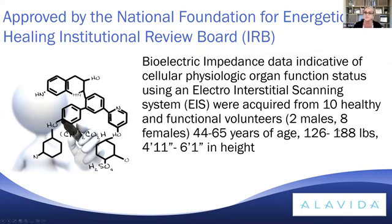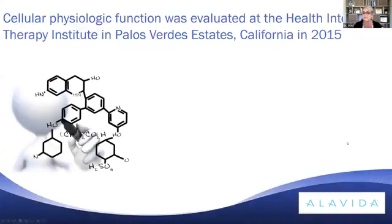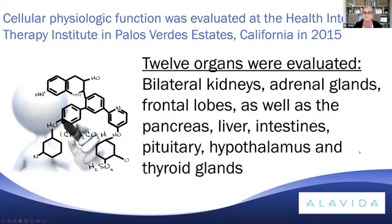It's non-invasive. It's a screening test that measures or calculates parameters on things like hypertension and sympathetic activity in the body, stiffness of the arteries, body fat, leptin, insulin resistance, things like that. So it's going to measure the physiologic function of the organs in the body we're going to talk about next. But I want to also let you know that this is a French electrochemical device. It's classified as a medical device in the United States and in Europe. And so that EIS is what was used to test the effectiveness and the effects on these 12 organs when this study was done at the Health Integration Institute in California.